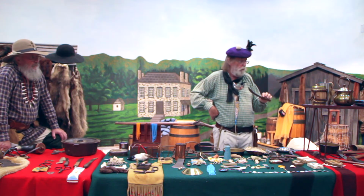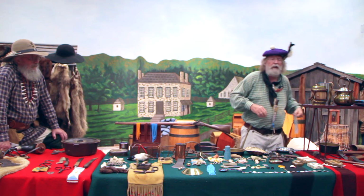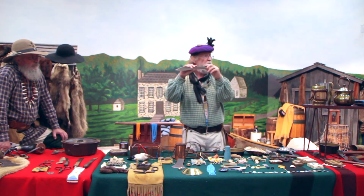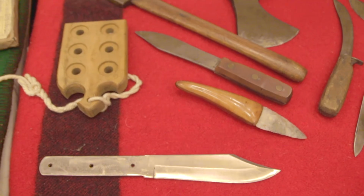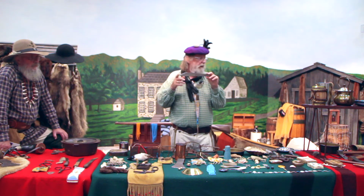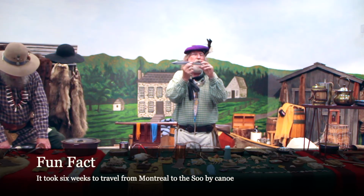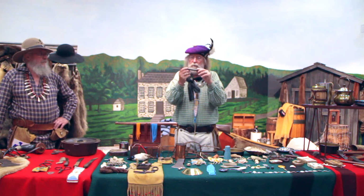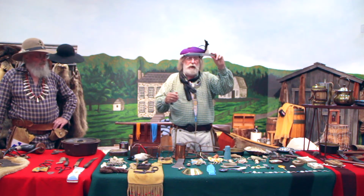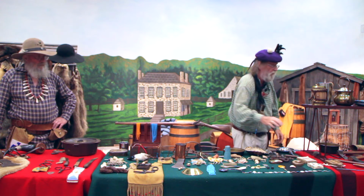Now, a lot of the knives were not made with handles. The reason for that was so they could pack more of them in a box. And remember, the box was sent on a sailing ship in England, sailed to Montreal, and then packed in a canoe and paddled all the way to here. So there were a lot of handles available out in the forest, and native people had been putting handles on for years.